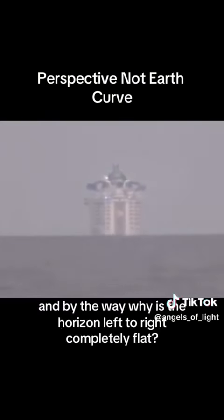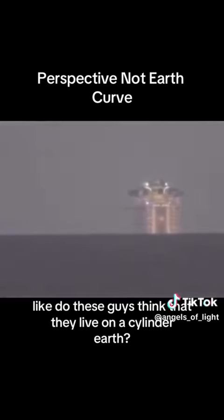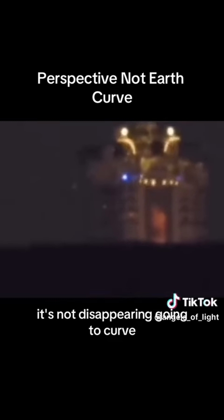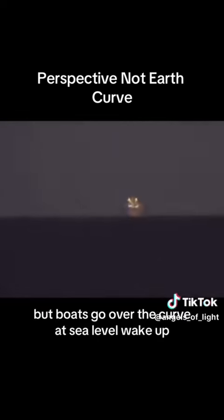And by the way, why is the horizon left to right completely flat? Like, do these guys think that they live on a cylinder Earth? Seriously. Left to right, the horizon's flat, guys. It's not disappearing behind a curve. The Earth is not too big to see the curve at sea level, but boats go over the curve at sea level. Wake up.